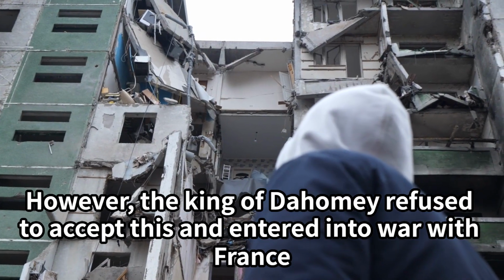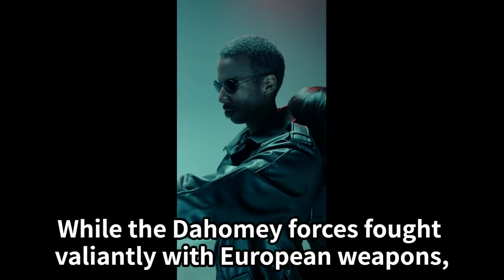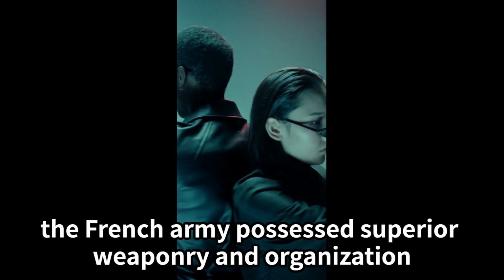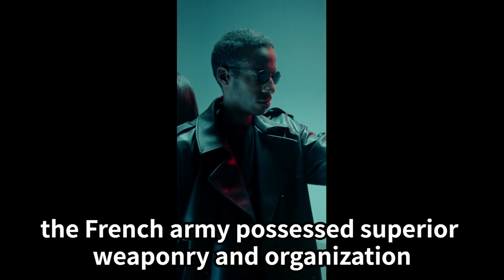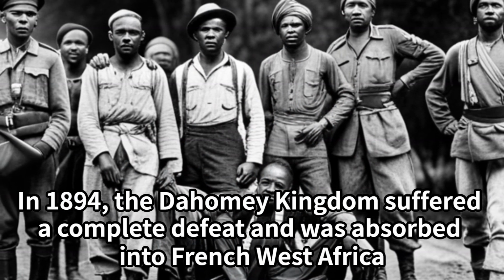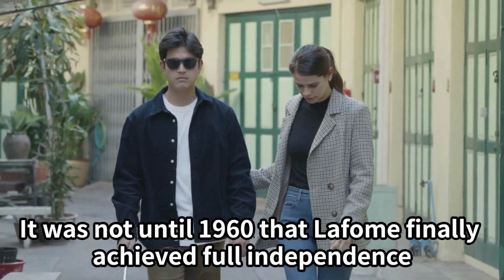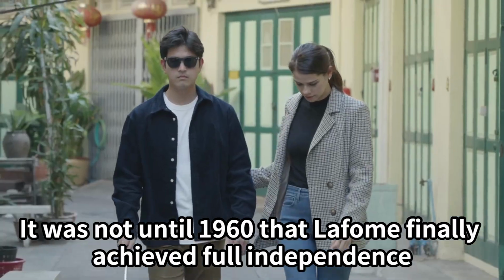However, the king of Dahomey refused to accept this and entered into war with France, while the Dahomey forces fought valiantly with European weapons. The French army possessed superior weaponry and organization. In 1894, the Dahomey Kingdom suffered a complete defeat and was absorbed into French West Africa. It was not until 1960 that the country finally achieved full independence.